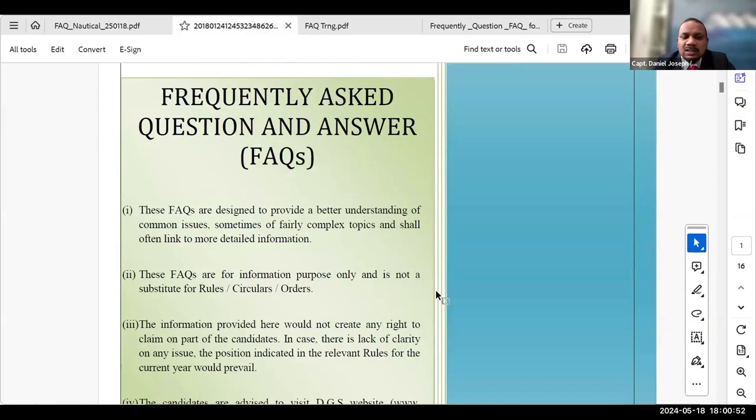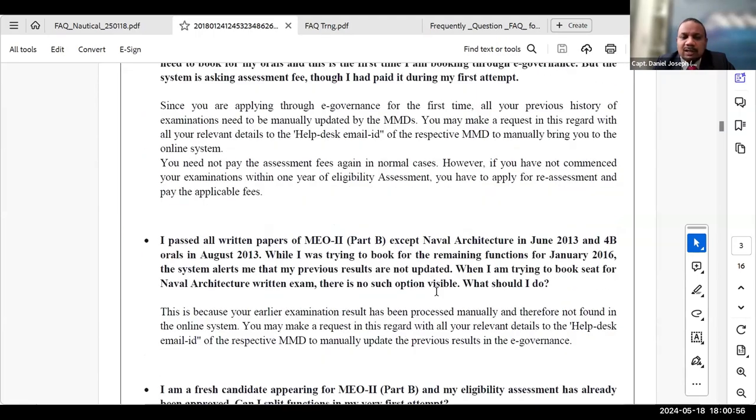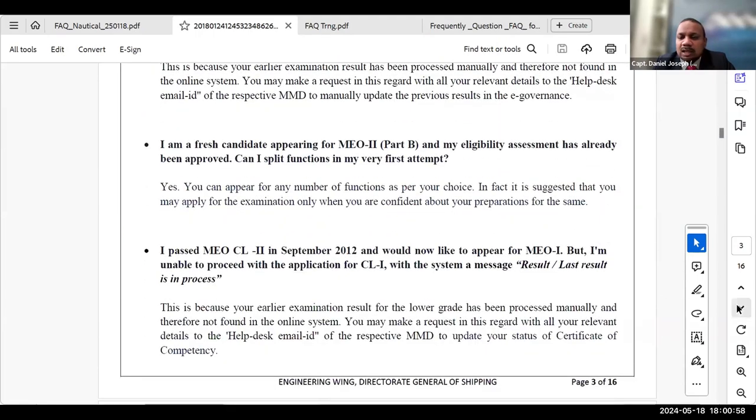And you can see that engineering, the Directorate Engineering Wing, has also come up with their kind of queries.